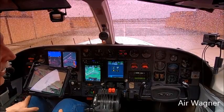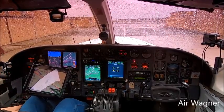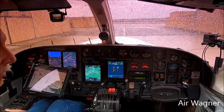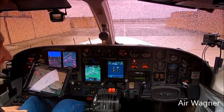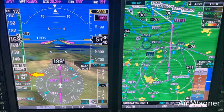On the way into Oakland this morning, I had 51 knot headwinds at low altitude. Here's a picture showing a 49 knot headwind. Look to the left where the yellow arrow is in the circle. You can see that headwind, 49 knots at 6,000 feet. So going to Van Nuys from Oakland today, it's going to be a little hairy getting out with some weather.